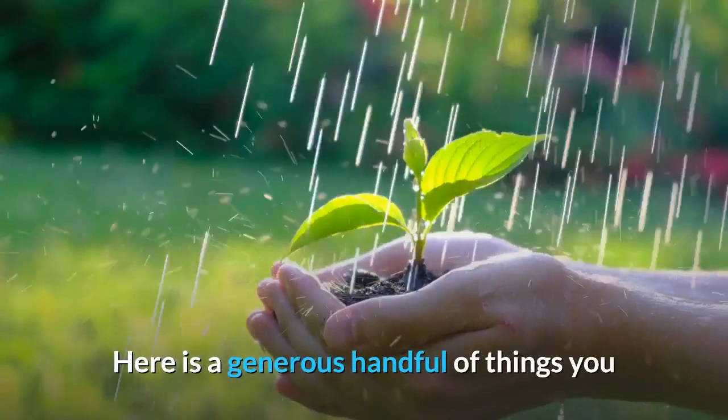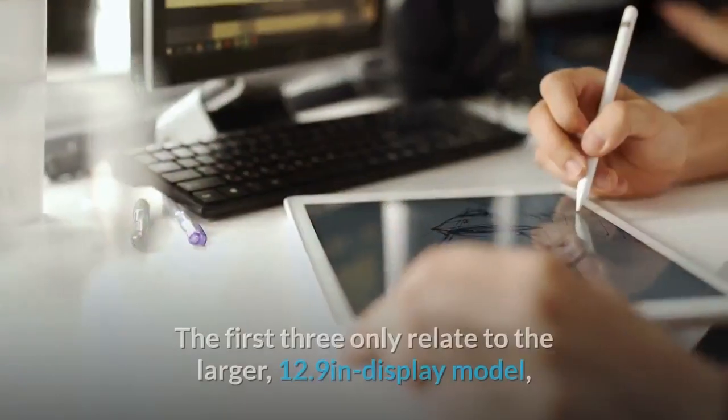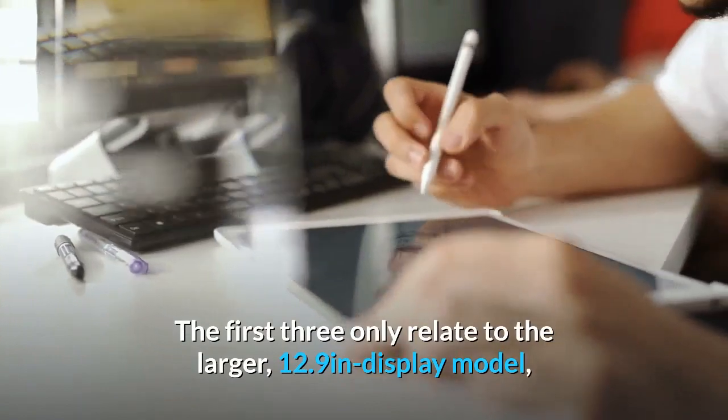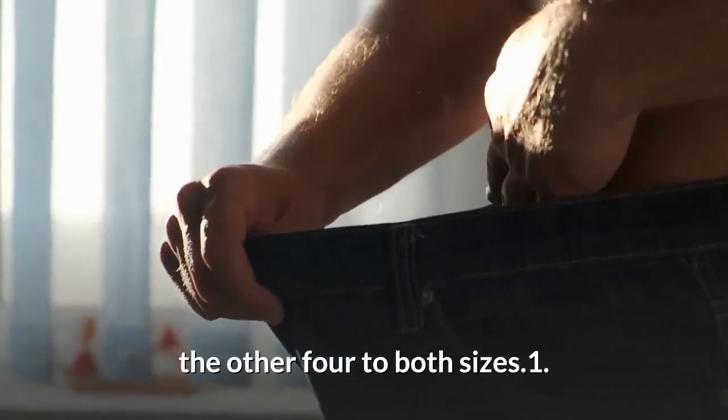Here is a generous handful of things you likely won't have heard about the new device. The first 3 only relate to the larger, 12.9 inches display model, the other 4 to both sizes.